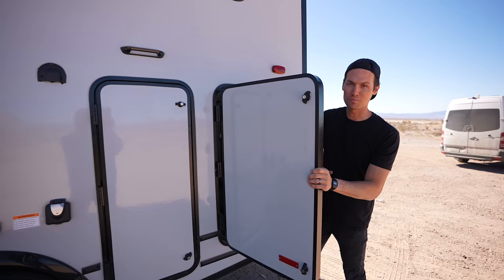Are we done? Is that everything? So, that is the full tour of the Winnebago Ekko. Let the points show that it is much nicer than our van, but it also costs an extra $130,000. But you could also look at it as it costs $480,000 less than the Earth Roamer.